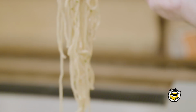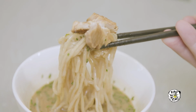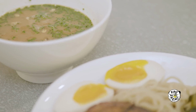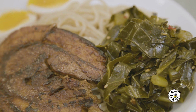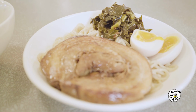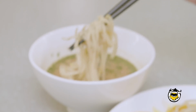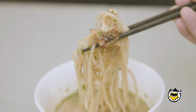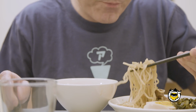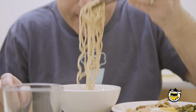Tsukemen, in its simplest description, is cold noodles dipped into hot soup. Ramen was never served that way until about 30 years ago. It became famous from the owner of a restaurant called Tsukemen in Tokyo. Tsukemen, in a way, is sort of deconstructed ramen. Instead of having a big bowl of steaming broth and noodles and then a piece of meat laid on top, it's all broken out. So you keep the texture of the noodle, and I like that style a lot because of that. I think it's a really cool noodle-centric experience.